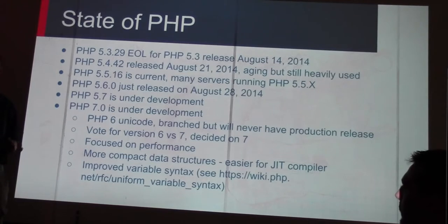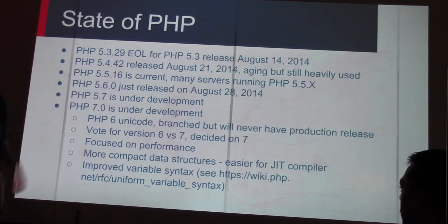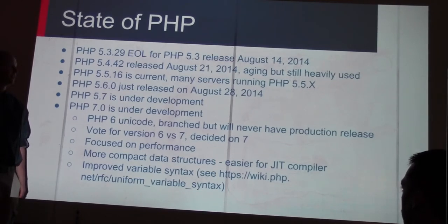Here's a quick look at the state of PHP and where we're at right now. PHP 5.3.29 is the end of the line. It's been released. If you're using PHP 5.3, you should really consider upgrading. It's been out for quite a while, and the last release was just last month. PHP 5.4.42 was released in August, just a few days ago, actually.